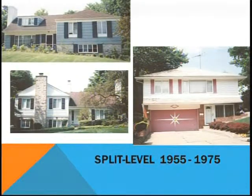The split level can be defined from 1955 to 1975. Generally, they had two wings, three levels, but no true basement, most commonly made out of brick and wood framing. But we also find asbestos cement shingles, plywood, wood shingles, or even clapboards.